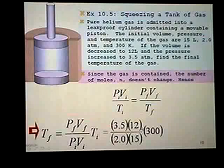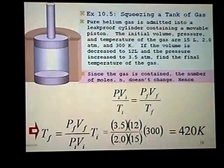Final volume is 12 liters. Initial volume is 15 liters. Initial temperature is 300 degrees Kelvin. So after all this, my final temperature will be 420 degrees Kelvin. So, very useful. Just start with this and solve for your unknown quantity.